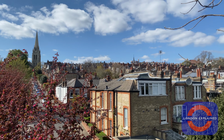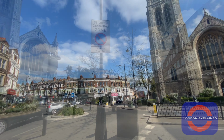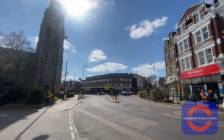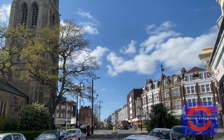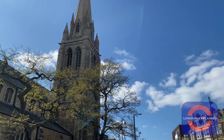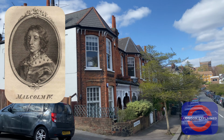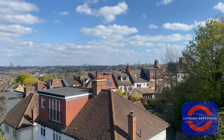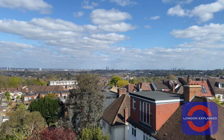The first records of the area date back to the 12th century, where the Bishop of London owned the land but granted 65 acres to nuns who built the chapel. The name of Muswell Hill originates from the mossy well which was situated in the area and is said to have miracle properties. History says that Malcolm IV, King of Scotland, had actually been cured from a disease following drinking water out of the well. Following this, the area was actually a place of pilgrimage during the medieval times.